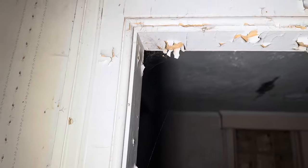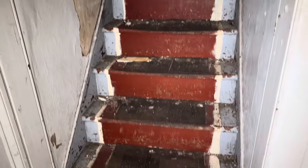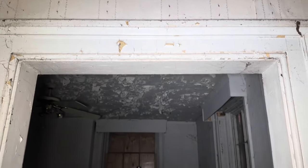Nice trim around these doors here. Oh wow, look at this. Even have an archway there that leads to the staircase. We'll head upstairs later. Some more nice trim going into this room here. Well, let's head this way first.